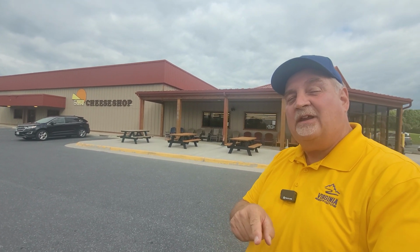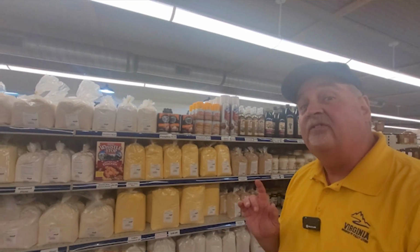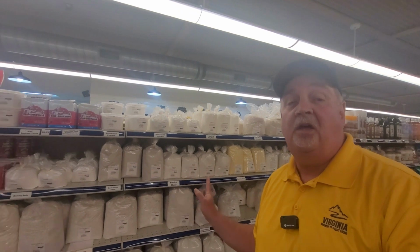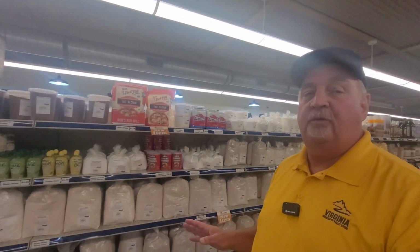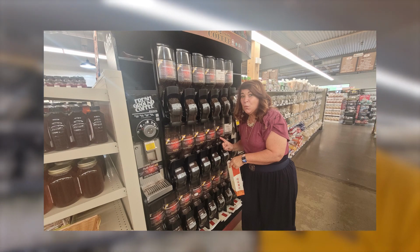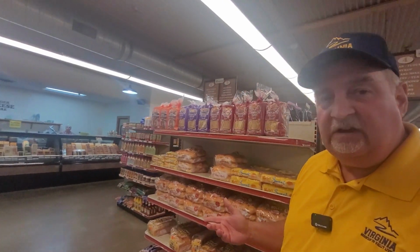But the cheese shop's popularity extends beyond the Shenandoah Valley, with people having visited from all over the United States and even from Europe. So I'm going to go inside here real quick and show you a little bit more about the cheese shop. So we're inside the cheese shop now. As you can see behind me here, the cheese shop contains hundreds of staple foods and spices and Leslie's favorite, coffee. But there's also, as you see around the corner here, meats and cheeses, of course, right?